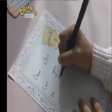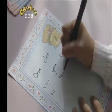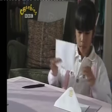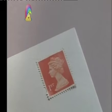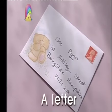Take a piece of paper, a pencil or a pen. Write a message, short or long. Fold it up and then put it in an envelope. Address it. Stick it down. A stamp will let you send it on to another town. What is it? It's a letter.